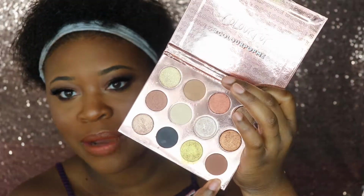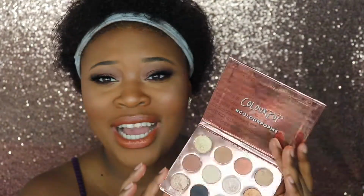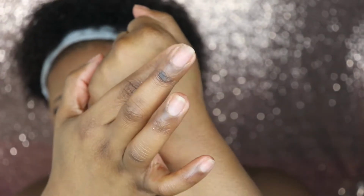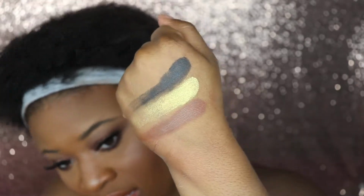I also use this dark brown in my eye. I love this one. I love that there's shimmers on here. They're really pretty. I love this palette. Here are some swatches for the Colourpop I Think I Love You palette. That black is crazy.